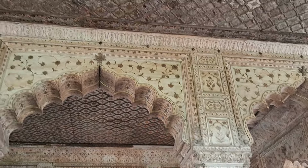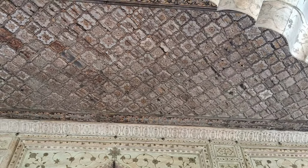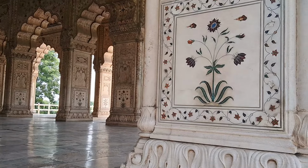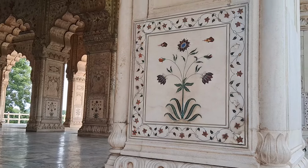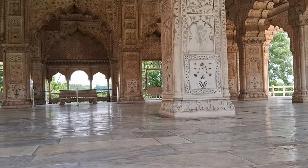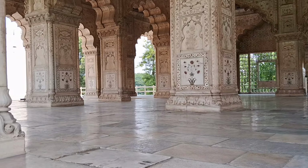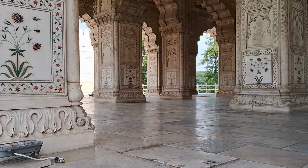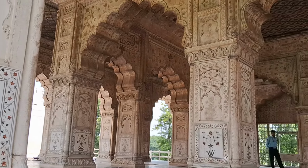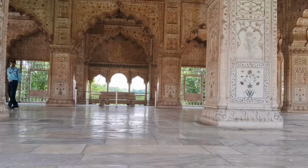The walls of this Divan-i-Khas were made and carved with gold. And the walls where you see these flowers were studded with diamonds, gold and silver. All this was plundered and looted by Nadir Shah and whatever was remaining later on by the British. But they couldn't take away the heritage of this place, the exquisiteness of this place, the history of this place, a place called the Divan-i-Khas.